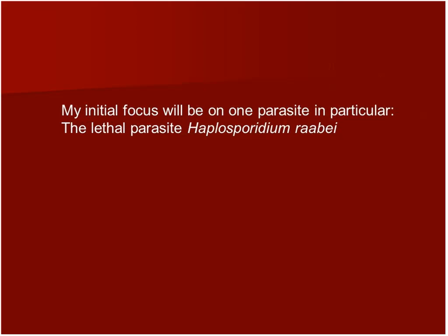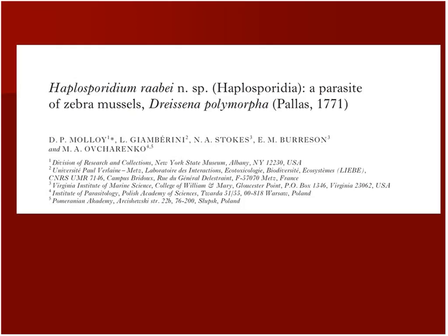zebra and quagga mussels. And I want to mention that my initial focus in this project that I'm starting is a lethal parasite, Haplosporidium rabii. And why am I interested in that? Well, first of all, my research team helped find this thing and describe it. Right now, it's only known from Europe.